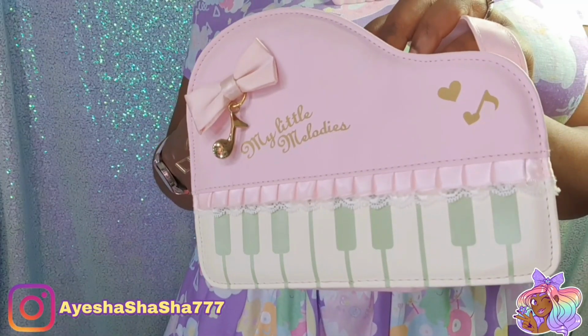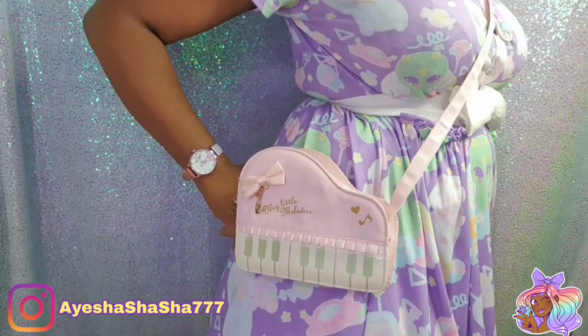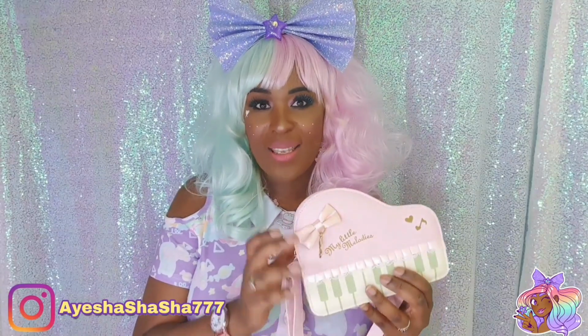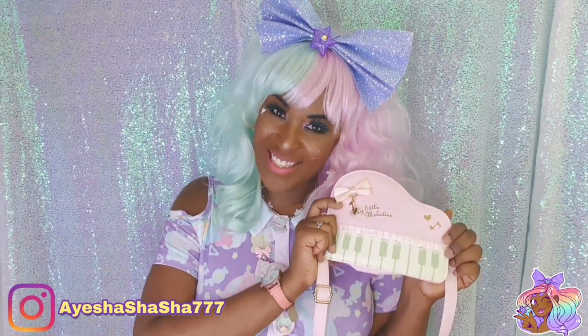It's such a dainty little thing. Even though it's small, it does fit my phone in. But I just think it's just the cutest thing. And I think pink and gold go together really, really well. So yeah, I love, love, love this little bag.